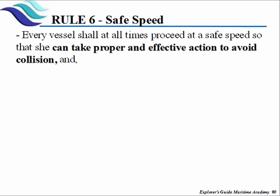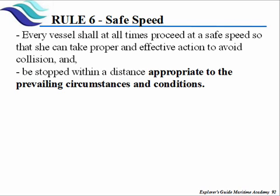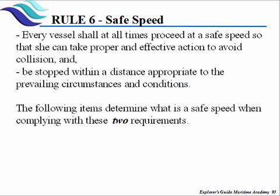To take proper and effective action to avoid a collision, and to stop within a distance appropriate to the prevailing circumstances and conditions. Obviously, if you're out there on a beautiful day and no one's on the water, you can go as fast as you want. However, on the same beautiful day, if there are a lot of other boats out there, you've got to go only as fast as you can while still avoiding an accident or stopping within those conditions. That's the key: the conditions dictate safe speed.